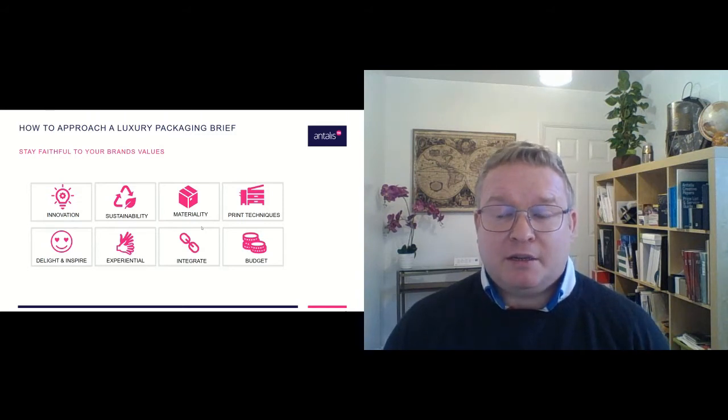Printing techniques. The right printing and finishing techniques can have a massive impact on not just the final look, feel, and integration with the package, but can have major influence over material selection, production volume, and lead times.